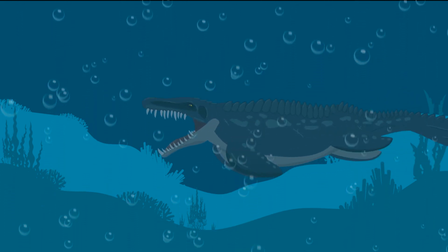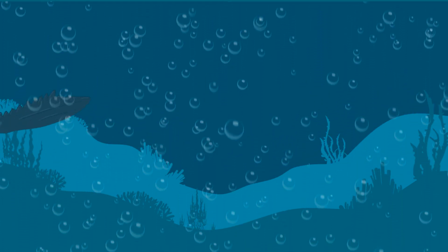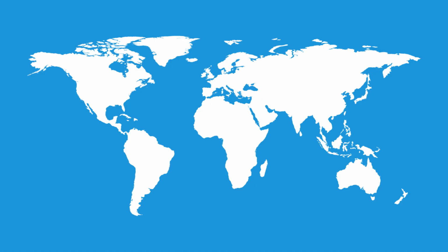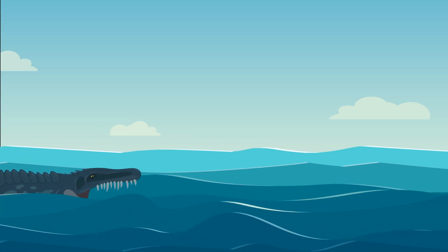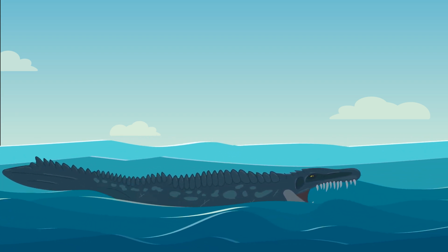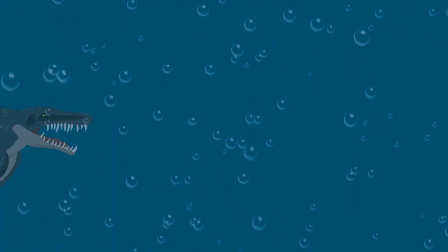Mosasaurus was one of the most formidable predators, not only in the sea, but also on land during the Cretaceous period. No creature dared to attack this monster, so their population spread all over the world. It wasn't used to feeling like prey, but now it seems the dinosaur has met a worthy opponent. The Mosasaurus dives back into the water as if running away from something.